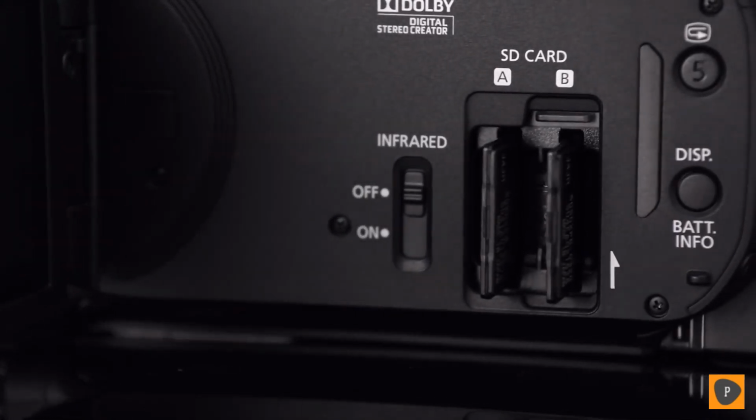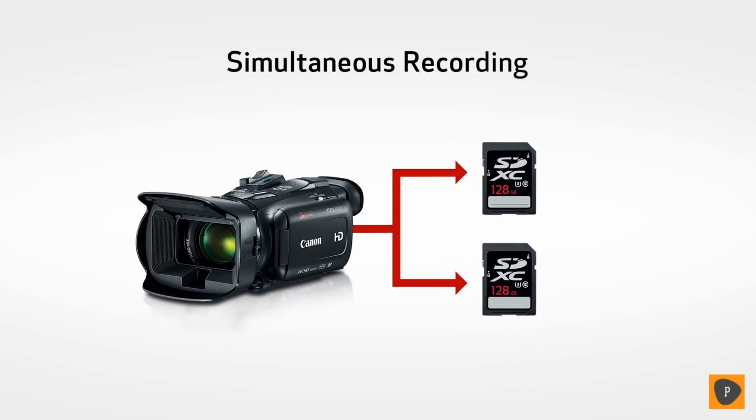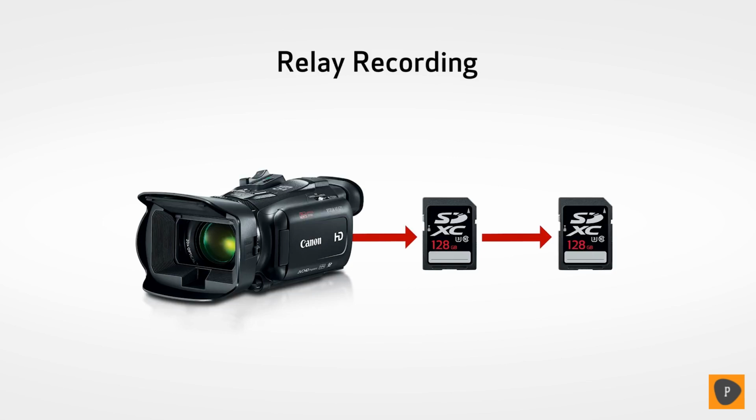The VIXIA HF G21 also features several options for recording your video footage. Both AVC HD and MP4 formats are supported, with several bit rates and frame rate options available for both. Another great benefit with this camcorder is the inclusion of 2 SD card slots, enabling you to capture dual recording for instant backups and using the same format for both cards, or recording to both cards in different formats depending upon your shooting needs. For situations that require longer duration shooting, there's relay recording, which will seamlessly switch to the second card once the first SD card is full. Now this can give you up to 12 hours of continuous recording time.